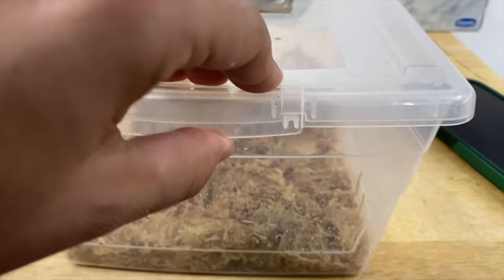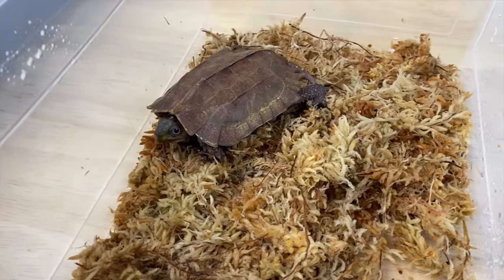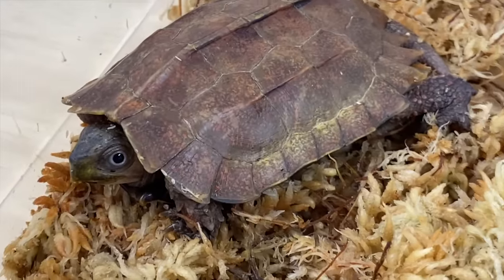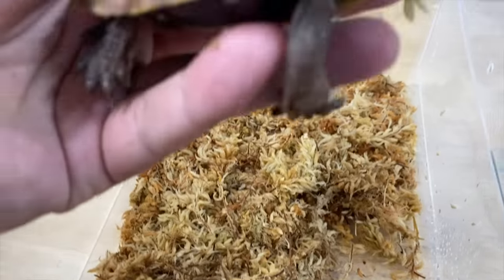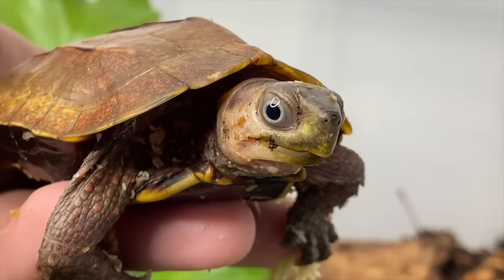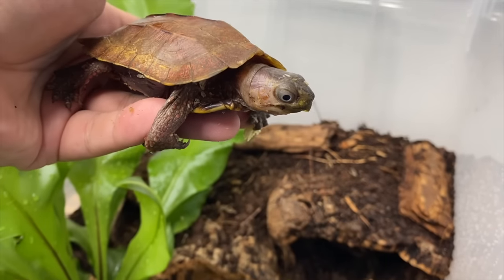All right, everybody, so we are now home with my new Geoemyda spengleri, black-breasted leaf turtle. Look at this little guy. Hey, buddy. You good? How you doing? Look at this guy. Look how cute this guy is. Holy camoli. All right, let's put him in.